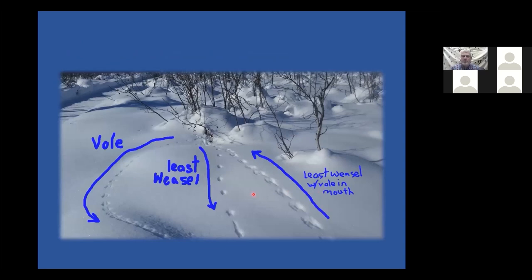and I figured out pretty quickly that a vole came out of its tunnel underneath the snow, and it made a big wide loop around this berm. Right behind it, the least weasel came bounding out, and it bounded across the snow, and it cut it off. You can see them converging right there. And this trail right here, notice it's different than both of these, and that is because that is the least weasel with this big vole hanging out of its mouth, and it's bounding back into this hole with this big fat vole hanging out of its mouth.